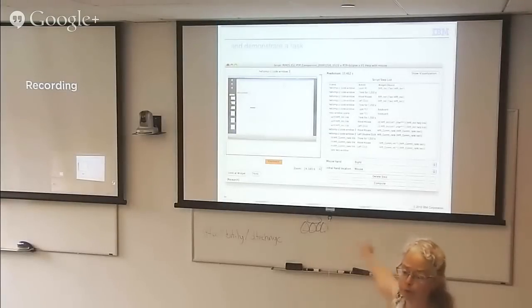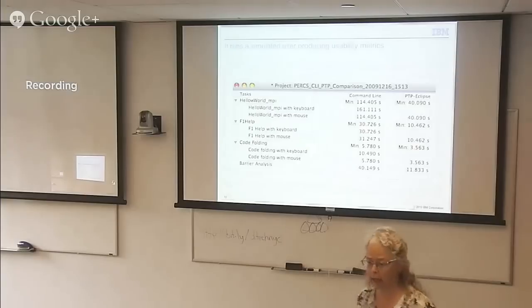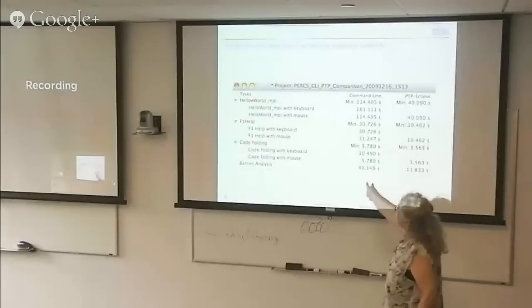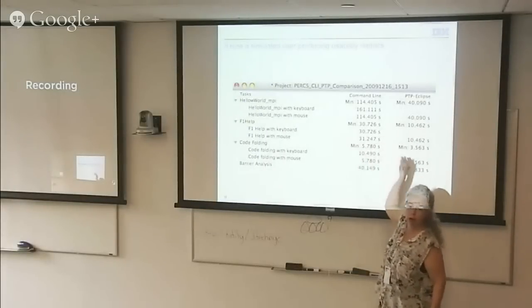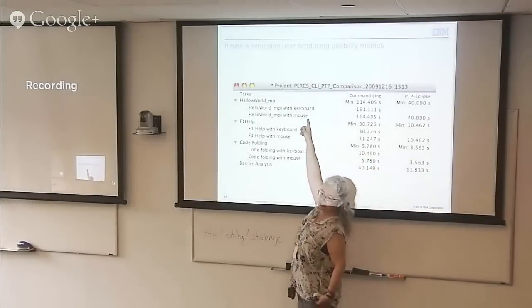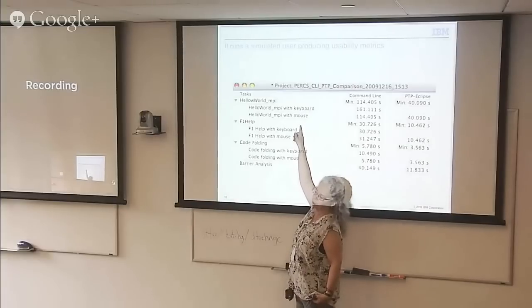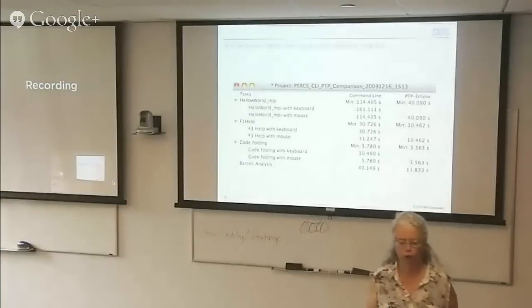Then you hit the compute button at the bottom, and you get a spreadsheet-like thing that gives you the different designs you're looking at in columns and the different tasks you're looking at in rows. And you could also do tasks in different ways. Like this one does the same task using the keyboard as much as possible, and this one uses the mouse as much as possible. And you can see that you get different times for that.